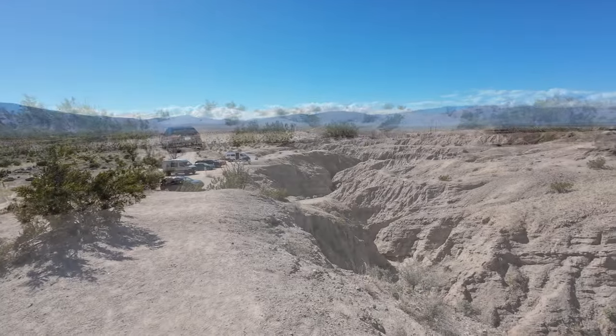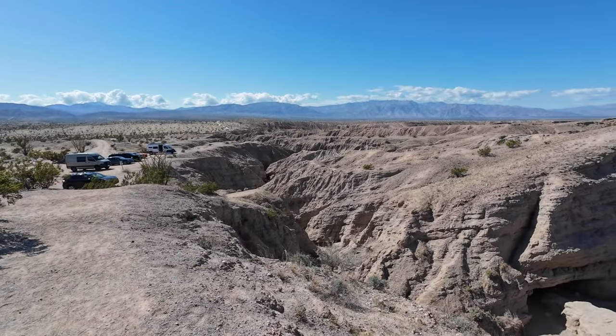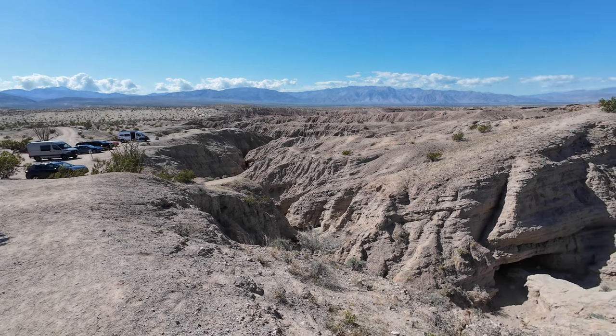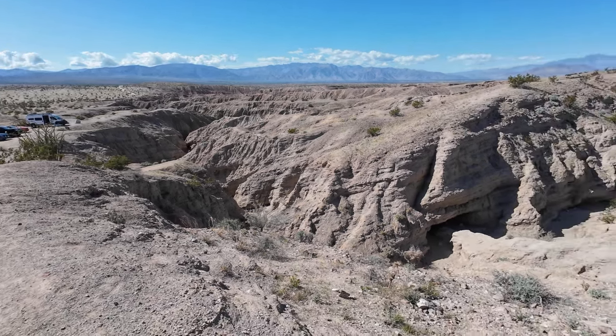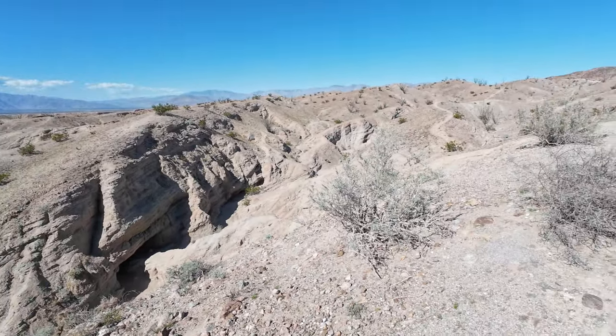Coming up on the parking lot, you would have no idea this deep canyon was right in front of us. I see people down in there. So I think the trail goes up top and probably finds a way down inside.